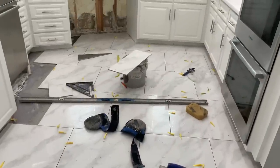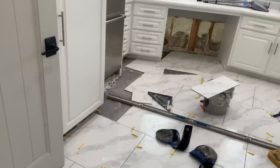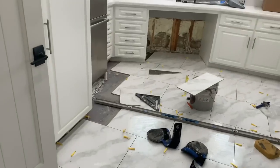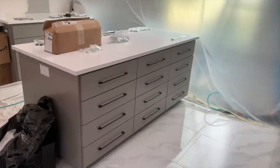Tiling in here. I'm hoping they have the intricate stuff done over there today. I think he can't do any more in there. That's got to dry before he can go do that. But hopefully he can get those done over there and maybe right here before the day is out. So this is happening today.